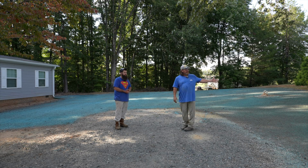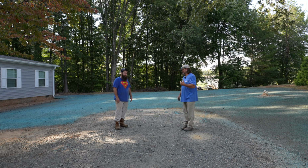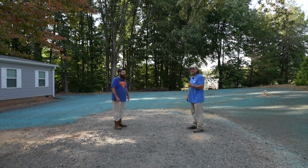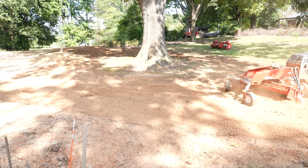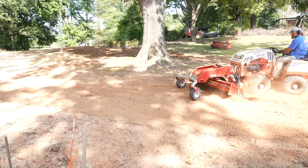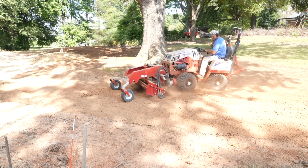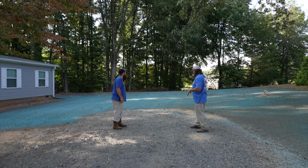What we did is, first of all, this is probably the hardest ground I have been in in a long time. It may be the hardest I've ever been in. The Ventrac was sliding left and right. The front end, because the power rake couldn't dig, I was having to angle the head left and right to keep it going straight, because it would bite and slide one way or the other. So super hard ground out here.